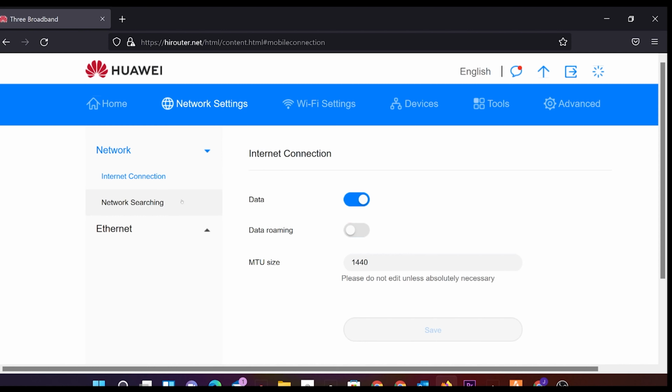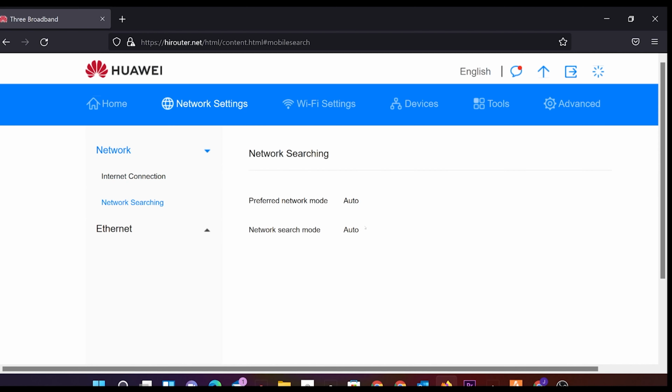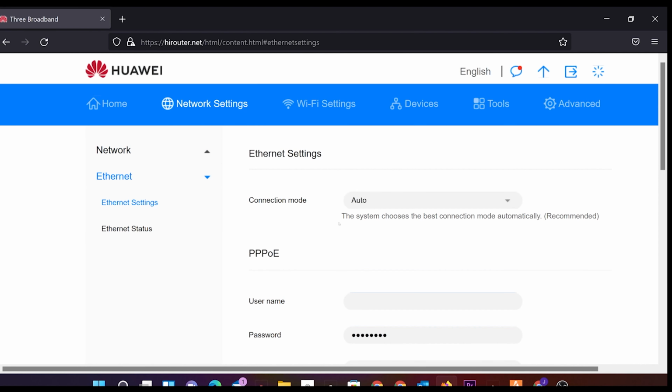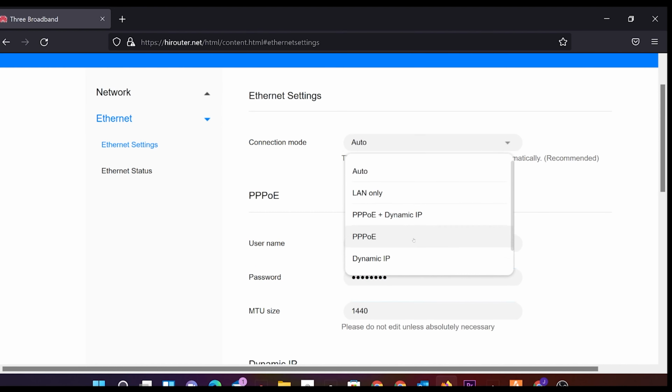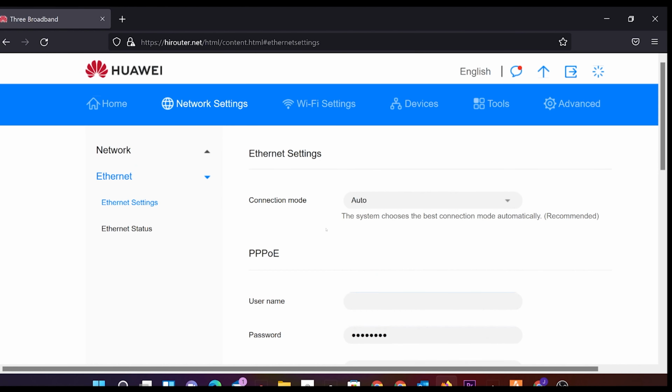So make sure you have data set to on, so that's your data, and this will just give you internet access. All the other settings are not really that important. You just want to make sure your internet is set to auto. By default it is, but if not, that can cause some issues as well.